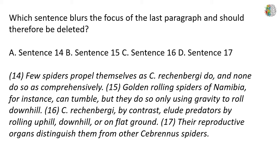Sentence 15 says, golden rolling spiders of Namibia, for instance, can tumble, but they do so only using gravity to roll downhill. Once again, we're talking about spiders and movement. Sentence 16 says, C. Reichenbergi, by contrast, elude predators by rolling uphill, downhill, or on flat ground. So far we've got 3 sentences talking about the movement of spiders. Sentence 17 says, their reproductive organs distinguish them from other Cebrenius spiders.